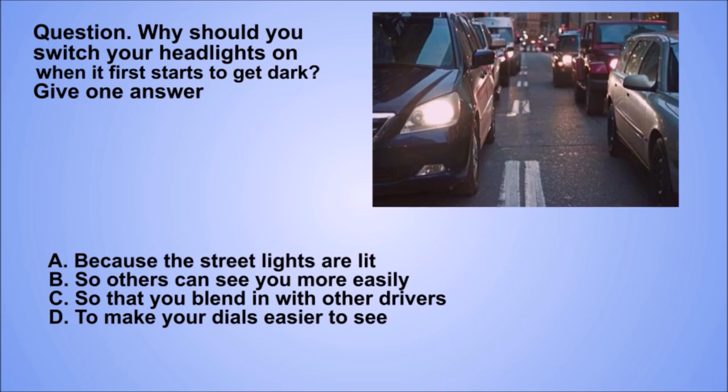Question: Why should you switch your headlights on when it first starts to get dark? Give one answer. A. Because the street lights are lit. B. So others can see you more easily. C. So that you blend in with other drivers. D. To make your dials easier to see.